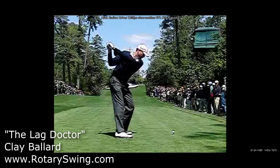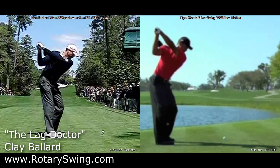Let me go ahead and show you Matt's swing compared with more of an RST model swing, which would be like Tiger. I'll show you an older video of Tiger here now. Okay, so you can see on the screen on the right, Tiger's hands are much higher. So he's got a lot more elevation with his arms at the top of the swing. You can see his shoulder plane would be much flatter than his arm plane, or his left arm plane. So he's getting more leverage, he's getting more elevation.